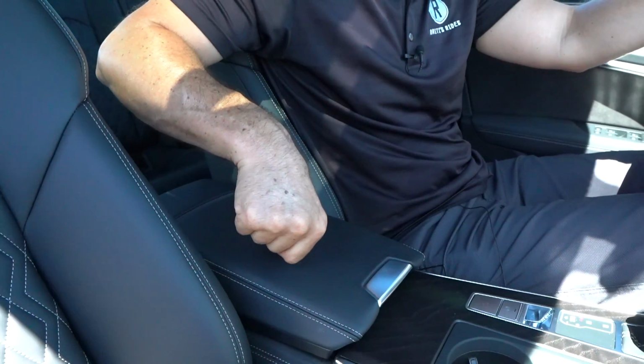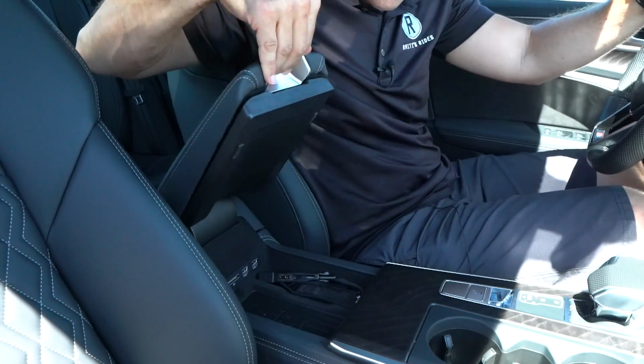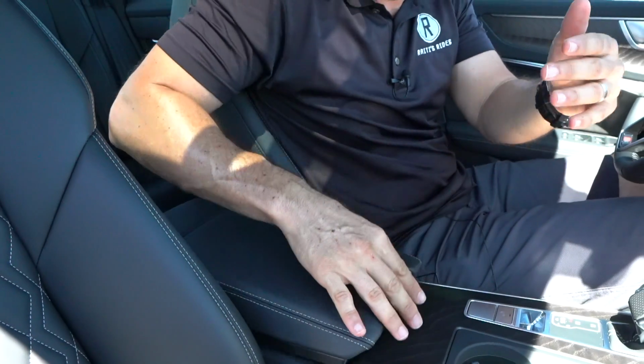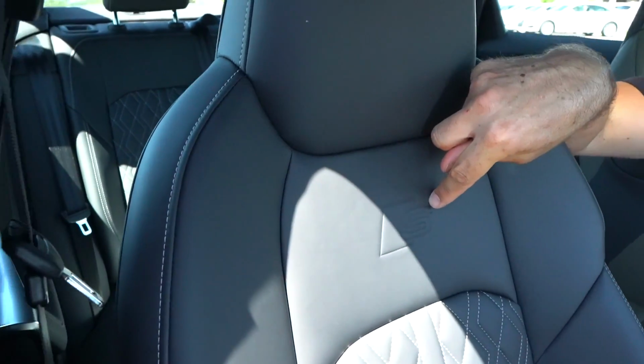Armrest is as hard as a rock, but the good news is the leather is really supple. And then you lift this up, you got wireless charging, 2 USBs, which are great. Close that up, and then the seats are my favorite. Love the S badging. The stitch work is to die for.